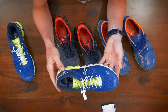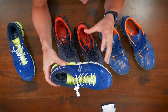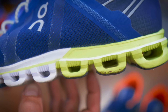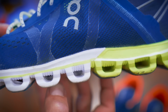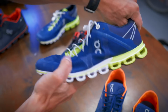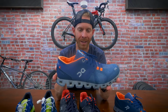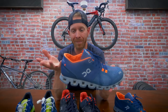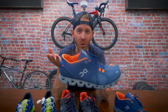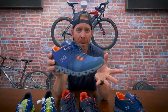The Cloudflow can be compared to something like a Saucony Kinvara or say a Newton Distance, one of those light but slightly cushioned kind of shoes, not quite to the end of the spectrum of being a racing flat, but still really nice for racing because it's nice and responsive, very springy, while still having a decent amount of flexibility and cushioning. The On Running CloudX, more of a casual runner, would be something kind of like the New Balance Fresh Foam Zante, or the New Balance Vazi, a little bit more cushioning.